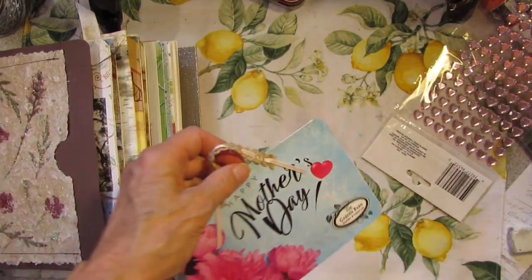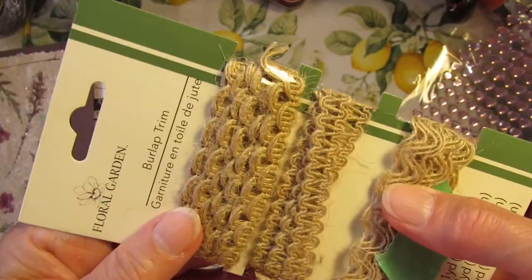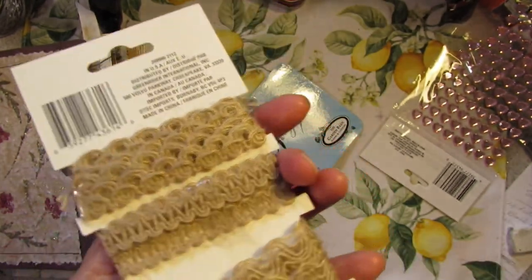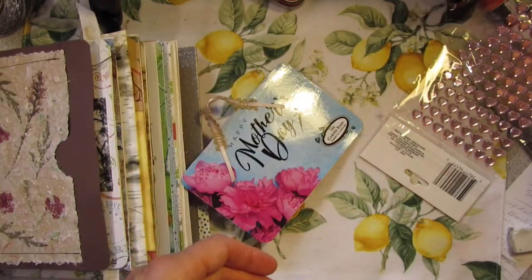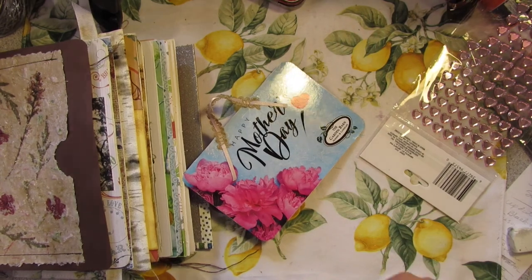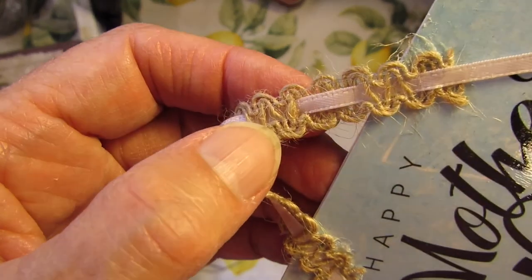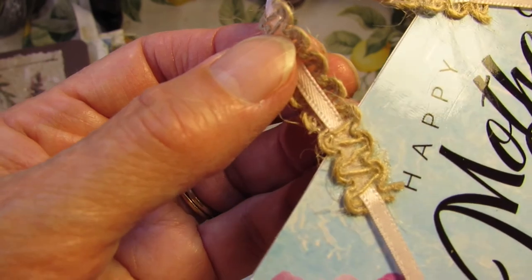So I took this bit of burlap trim. This is Floral Garden, which is a Dollar Tree brand. So this is not in the crafty section. This is over by the plastic flowers. And I wove some of this very thin pink ribbon in and out of the slots in the design, just for something a little different.